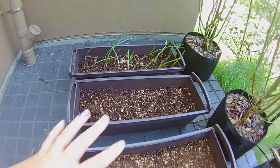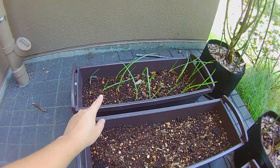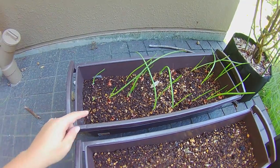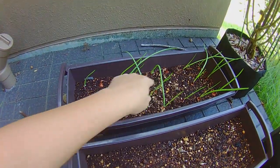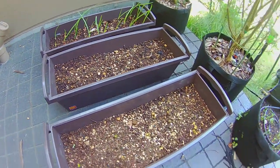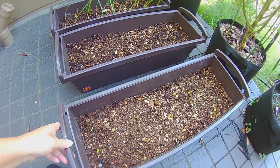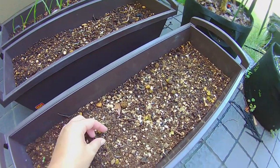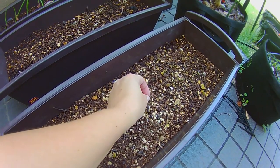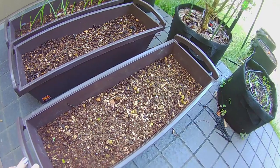So I did plant garlic in these two buckets and onions in this, and the onions have all sprouted. Almost every single one of these has sprouted and is starting to grow. The garlic though, not a single one. So if you guys know what's going on with the garlic and why it's not growing, what I can do better, any suggestions that you have, please leave them in the comments.